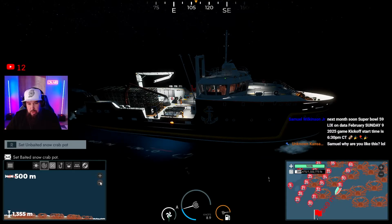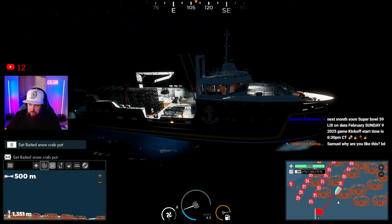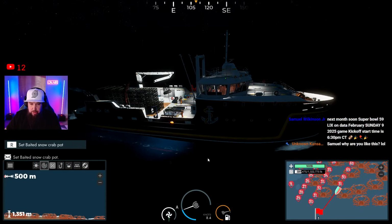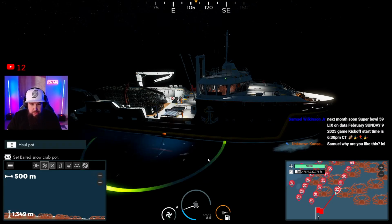Numbers are looking a little low here. What do we got? It's dwindling down here on this tail end. Hopefully we get a nice little chunk coming up here. But we are up in here more, so when we start getting down here, if it is lower, then we know. We'll just keep setting until we get down here.